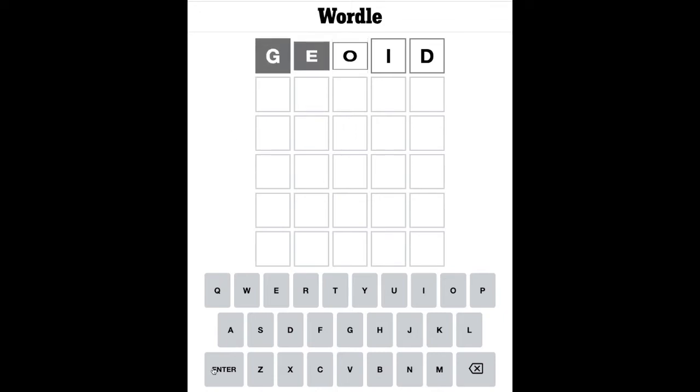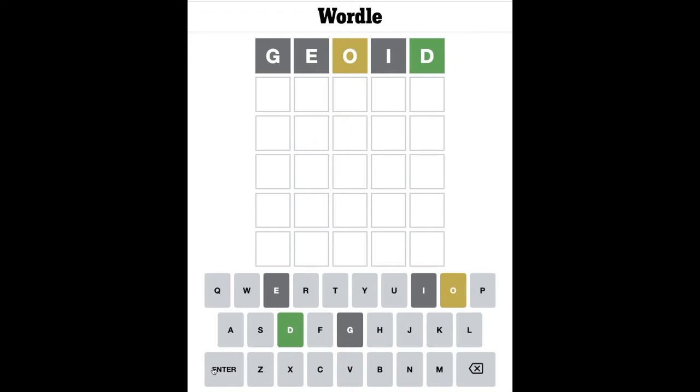So let's see if any of those... Okay, we got the D in the right place, and we have an O. And we don't have an E or an I, but the O is not in the right place. Where would the O go? Now, there could be more than one vowel, of course. Right, now after my enthusiasm at that word, I've got to think of something else now. And the D is at the end. But there's no E, so it's not an ED.